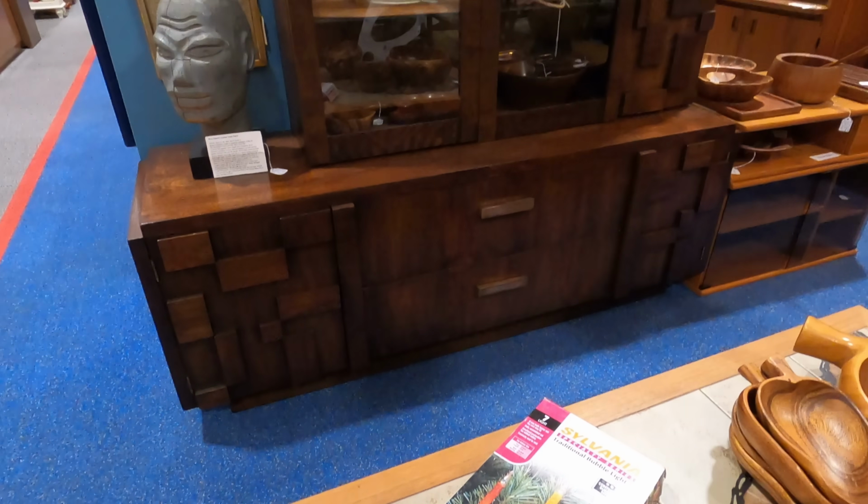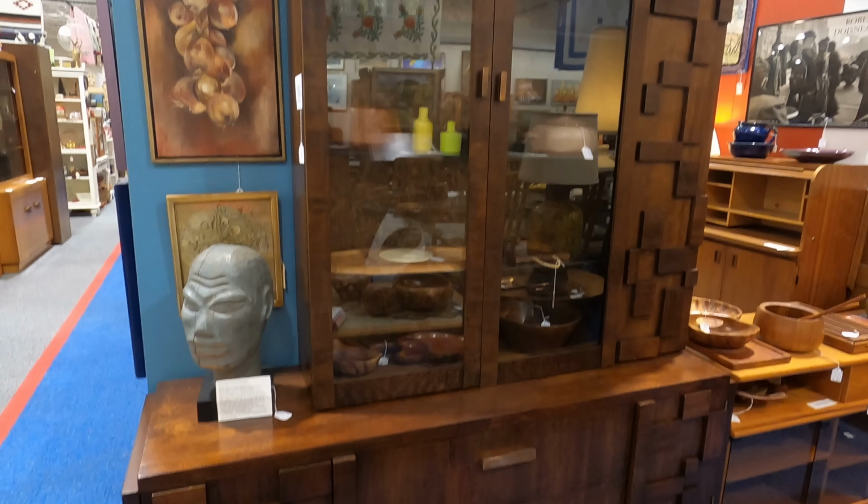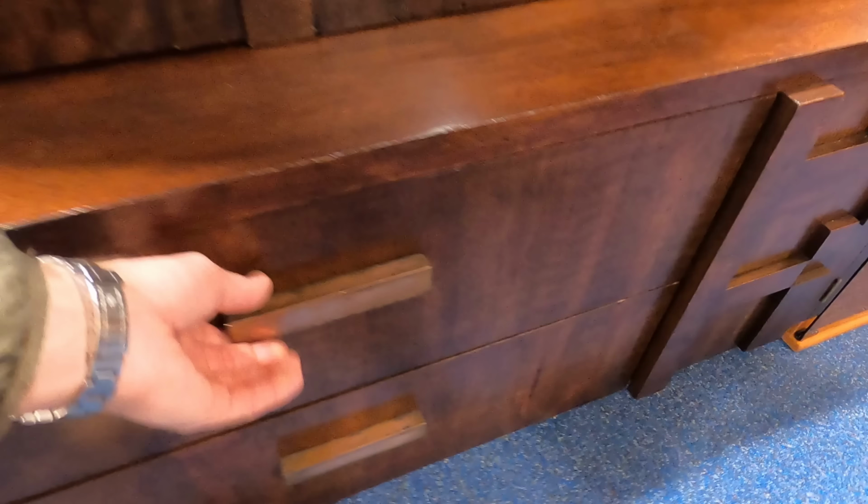Many of you are probably more familiar with some of these iconic American mid-century pieces, including the Lane Acclaim Brutalist collection.